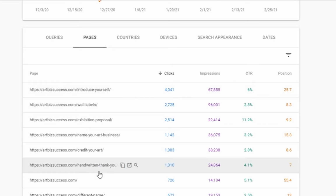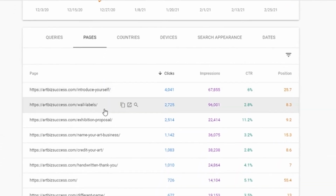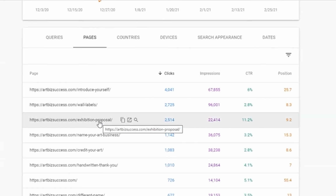So these are all different blog posts that she's written based on questions that people have had, based on queries that she knows people are looking for. She's written this content to answer those questions that her artists are looking for. So let's come right here and look at this exhibition proposal, since we just used that as an example. I just showed you on the last screen just a couple hundred people who are clicking on that, 100 for exhibition proposal and another dozen for how to write an exhibition proposal or exhibition proposal example.